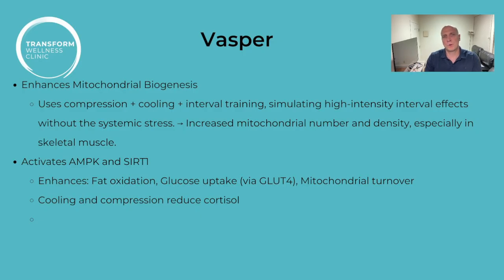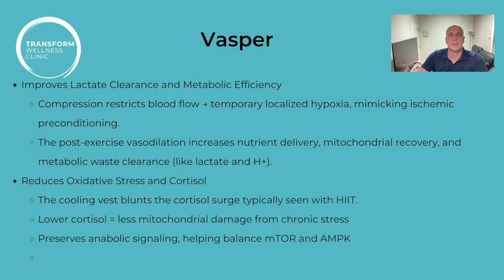A little bit more about Vasper. So this uses compression and cooling and interval training without leading to that increased stress. So you get increased mitochondrial number and density, especially in skeletal muscle. It enhances fat oxidation, increases GLUT4, and you have a better mitochondrial turnover. And with that cooling and compression combo, that helps reduce cortisol. So you're not getting the cortisol spike, you're not getting the inflammation. So you're going to do much better with doing HIIT workouts and have a successful weight loss journey, or getting more energy. Vasper improves lactic clearance as well, and again, reduces cortisol.